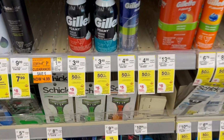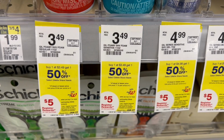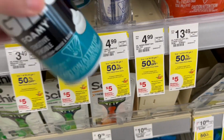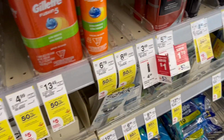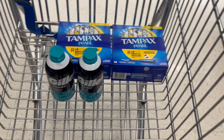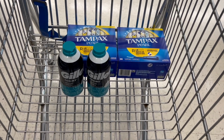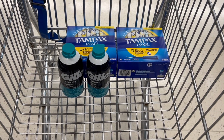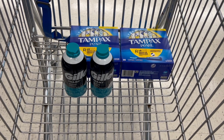So then we're going to grab some of the Gillette Shave Gel. This is an incredible deal. It's been going on all month long. They are buy one get one 50% off, and they're buy 2 get back a $5 register reward. They are $3.49 at my store. So one is $3.49, the other one is $1.75. So that makes them just $5.24. You'll get back a $5 register reward, making them both just 24 cents or 12 cents a piece, which is pretty crazy. And this is all I'm getting in my first transaction.